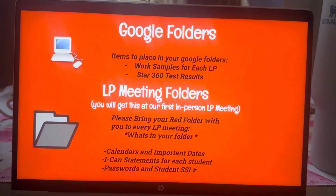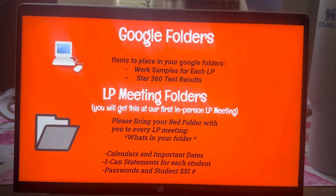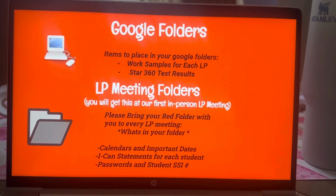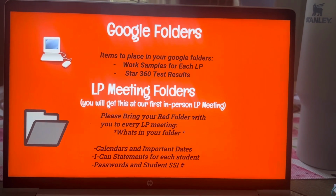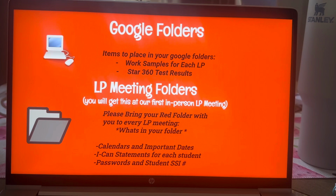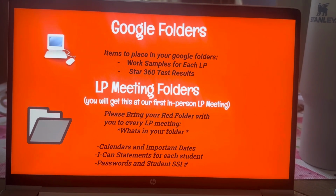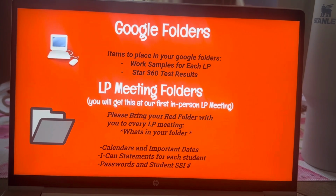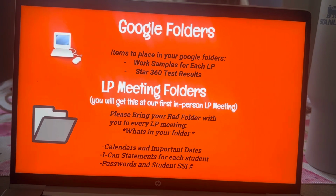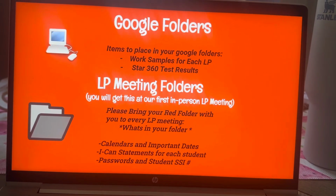So this year and last year, I had Google folders for everyone. I don't know if they were used as well as I should have been using them. So every family will have a Google folder, and within each Google folder, if you have multiple students, they'll have their own folder. You can turn in your work samples there this year if that's easier than emailing or texting them. This is where your STAR 360 results will be, and then any information, like if you have a student with an IEP or things like that, they'll be housed in that folder.